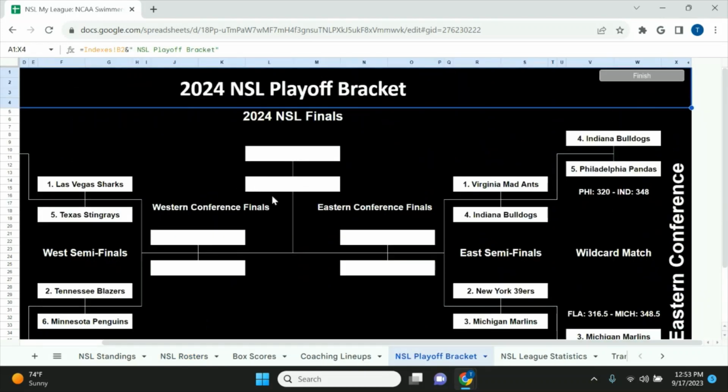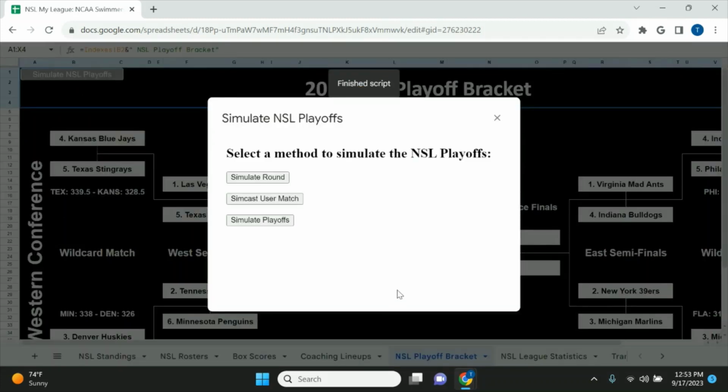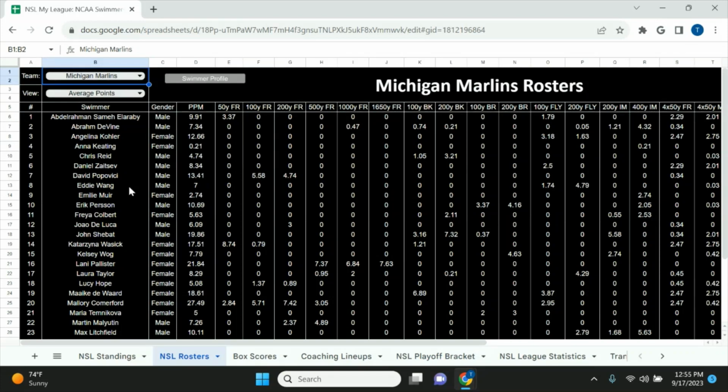So let's just simulate this match, and let's see if we can advance to the Eastern Conference Finals. And we do, so we end up going to the conference finals, and we are taking on Michigan. And looking at their roster, let's see what they have. They have David Popovich, who's only averaging 13.4 points per match, so not a really good season for him.